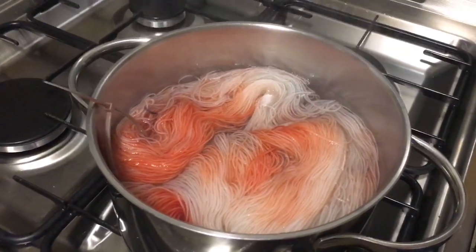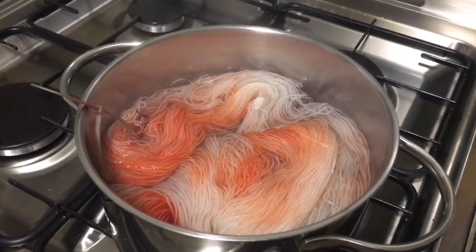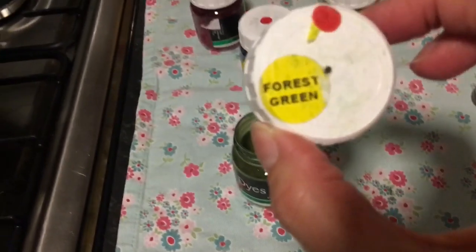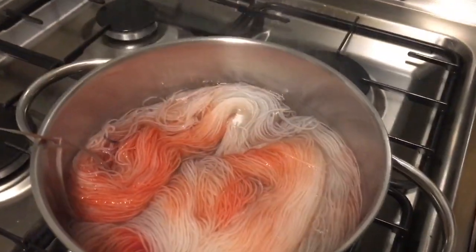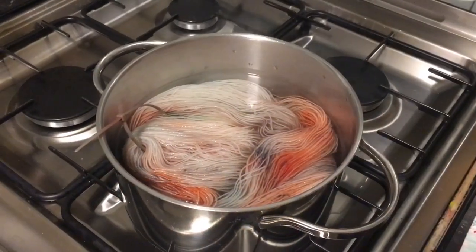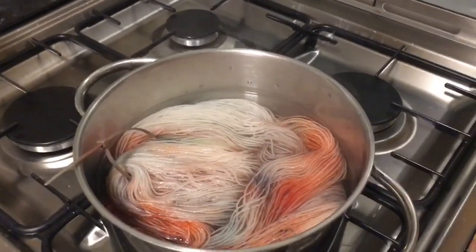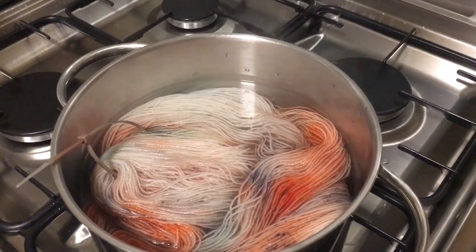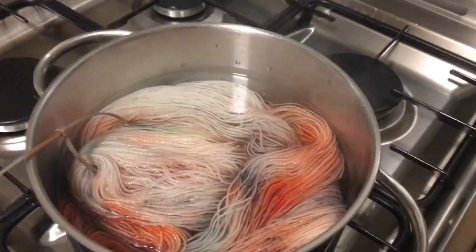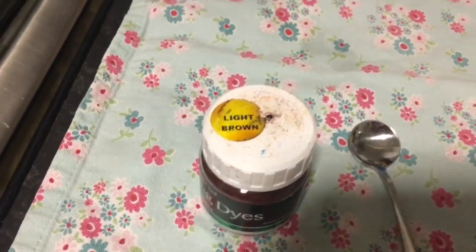I've flicked my yarn around and now I'm going for a forest green. So let's put some of this in and then I'll come back and show you what that looks like. Okay, so I'm just going to do my last colour now before I over dye it all. So in there I have got forest green, intense orange and silver grey. It looks wishy-washy, doesn't it? But it's actually really rather nice. So going in next is my light brown.